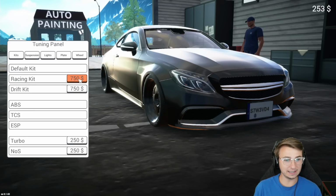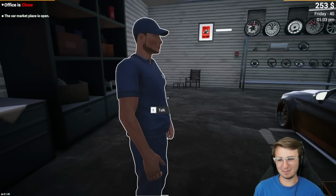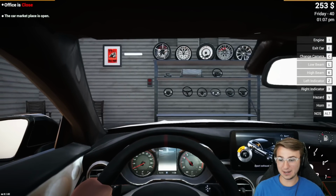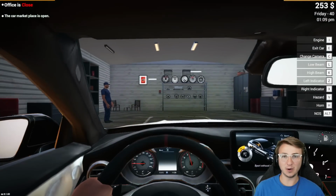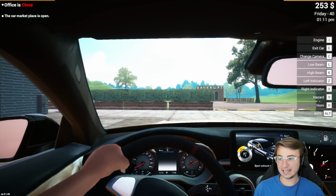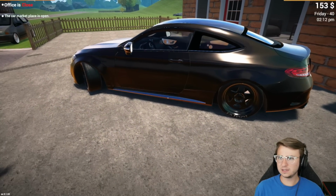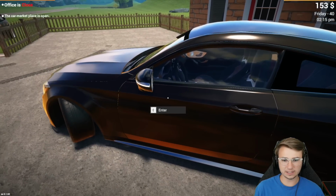So let's put the racing kit. I don't have any more money. We kind of spent all of our money on it. So I guess we're just gonna bring it right across the street and we'll take a few photos of it, get it listed for sale. We might be able to refuel it as well. Yeah, okay. Almost $100 though, just to fill this thing up.